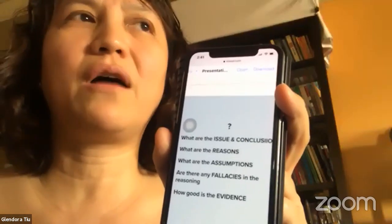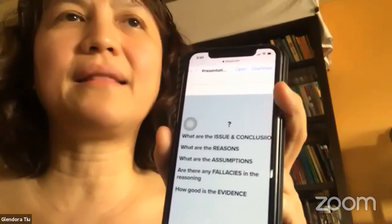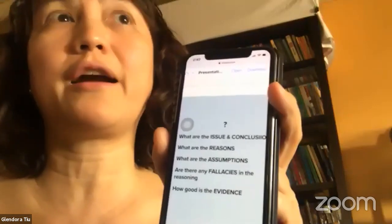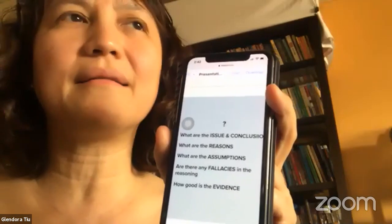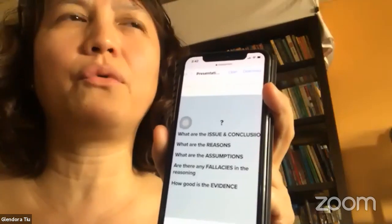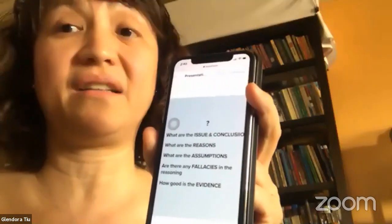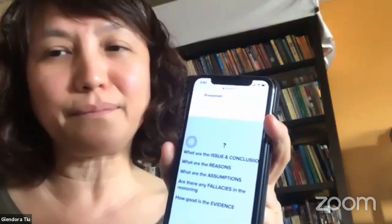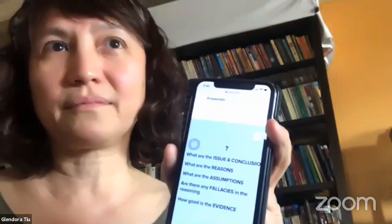So, usually if you have siblings or if you have kids, and they're fighting, try to focus them on the issue. Why are they fighting? After they fought, what happened? Let them go through the process of understanding what has been done or what had happened, because it's training them. You're trying to help them develop critical thinking. So what are the issue and its conclusion?